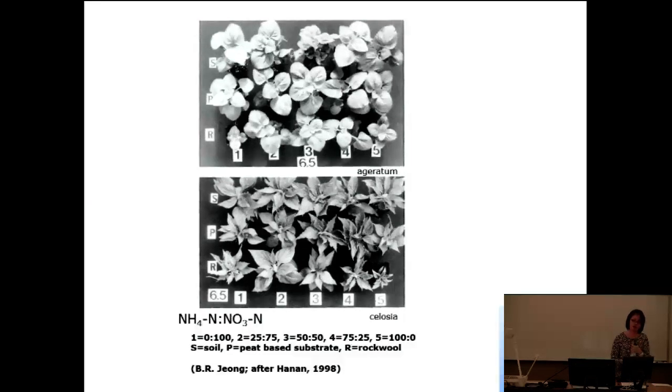Yeah. So this is a peat-based substrate. I don't think it's 100% peat. It's probably mixed with vermiculite to neutralize. It's typical, and maybe you have some other. I don't know exactly what substrate was used in this experiment.